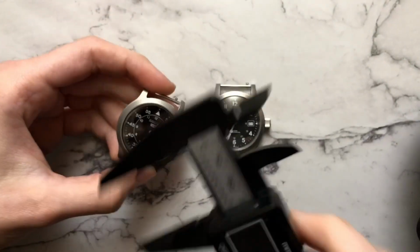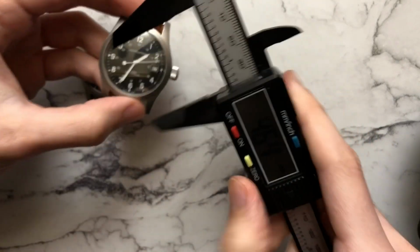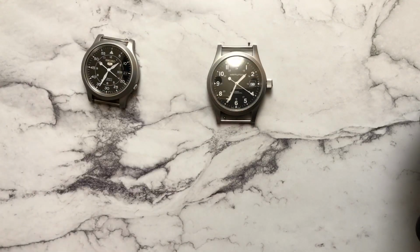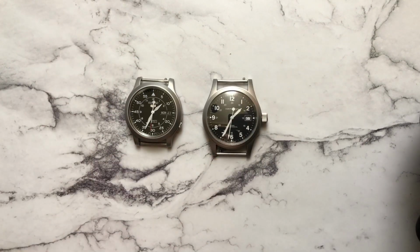This is something I've never done, but I just want to see what the size of the dials are. So on the Seiko, we have about a 30 millimeter dial. And on the Hamilton, we have about a 32 millimeter dial. So even though the Hamilton's only 1 millimeter bigger, the dial itself is about 2 millimeters bigger, which just goes to show that the Hamilton has a more expansive dial. It takes up more space. It's going to be a little bit more legible. And I think that also goes towards it looking a little bit more proportional within itself.